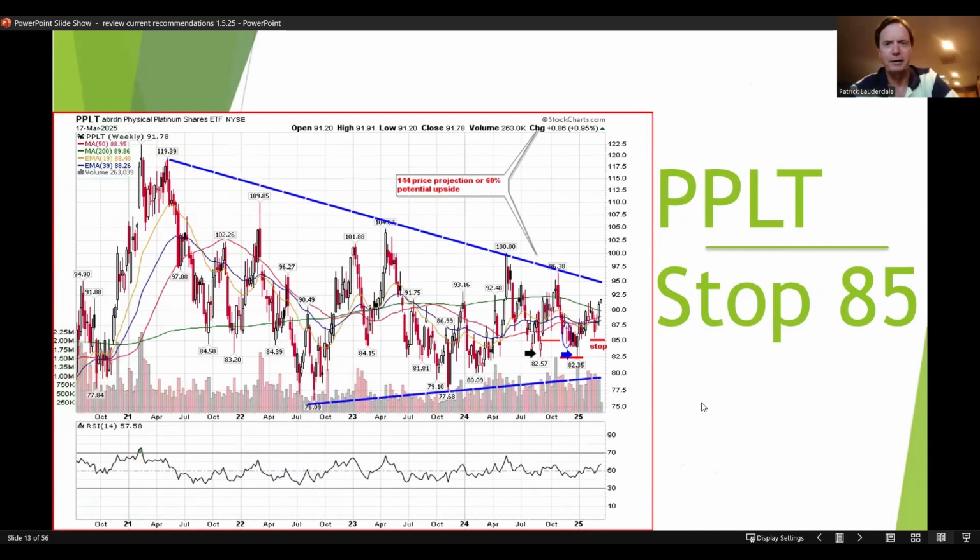Last but not least, platinum, up about 1% today. And this is a big structure. This is just a lot of churning back and forth, the bulls and the bears fighting it out. And as it gets closer to the apex, it's getting wound tight. And when it breaks either way, up or down, it's going to go very quickly. So we've got our stop down at 85. Here's where we bought. And so we're in good shape.